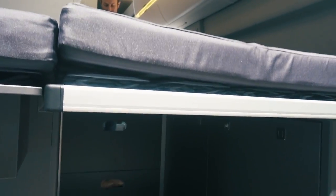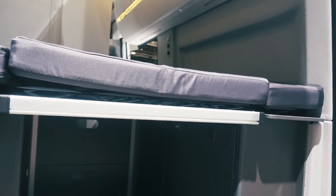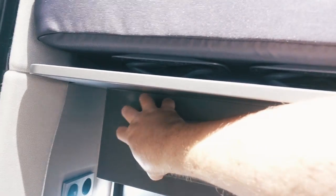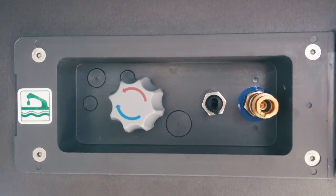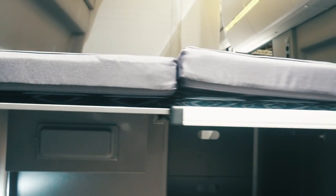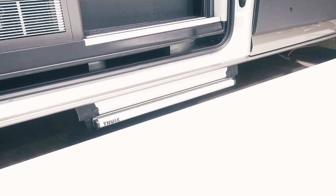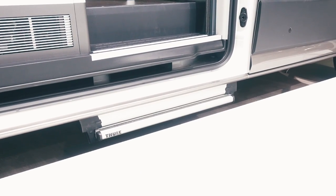Also, this portion of the bed does fold up as well, up and out of the way, allowing you to store bicycles. This here, what have we got here? So an outside shower with hot water as well, which is nice. Nice for washing off after being at the beach. We can't access it at the minute, but there's an electric pull-out step from Thule.